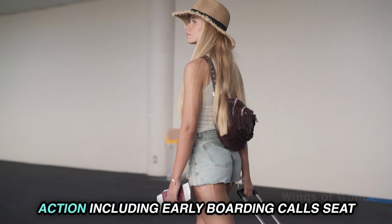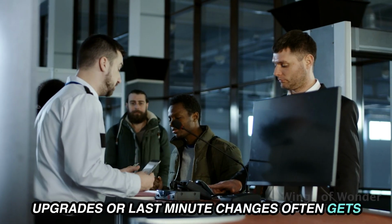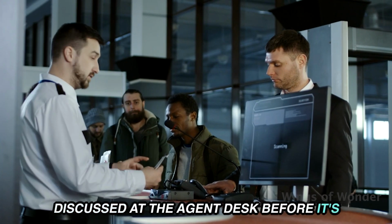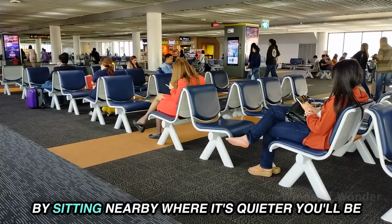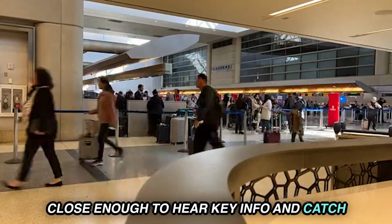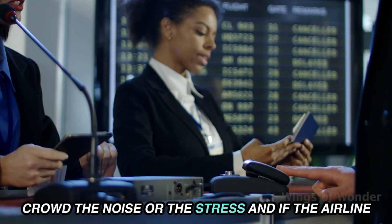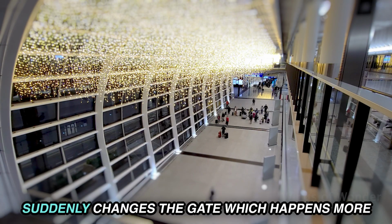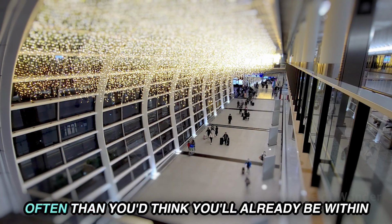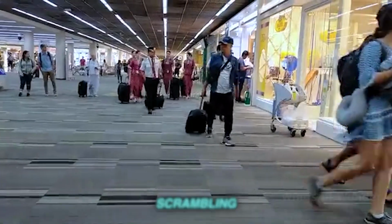And the real action, including early boarding calls, seat upgrades, or last-minute changes, often gets discussed at the agent desk before it's announced over the intercom. By sitting nearby, where it's quieter, you'll be close enough to hear key info and catch boarding group changes early, without the crowd, the noise, or the stress. And if the airline suddenly changes the gate, which happens more often than you'd think, you'll already be within earshot to react before the crowd starts scrambling.